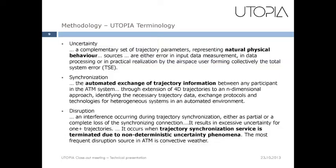The methodology. We start, of course, with a common understanding, a glossary if you like, of what we understand by these main three areas which are dealt with within UTOPIA. The uncertainty, I guess we can make it very brief.